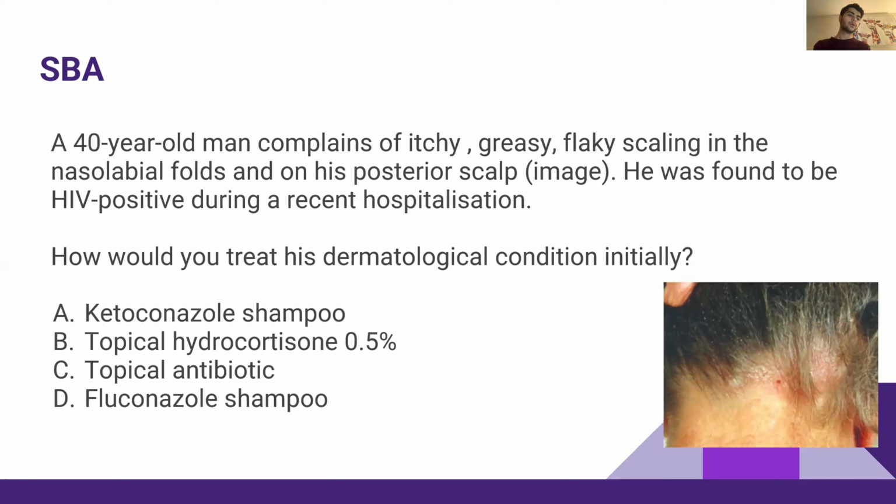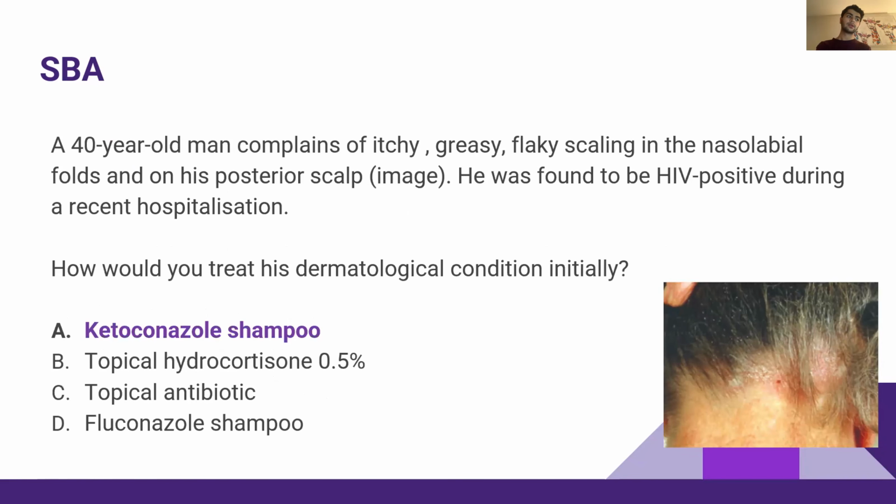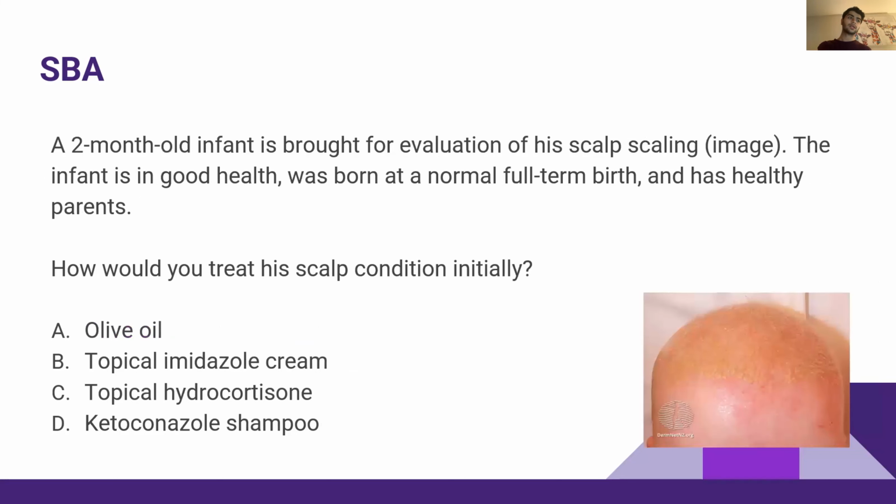So the case here is of seborrheic dermatitis, and we treat that with ketoconazole shampoo. The reason that's an effective treatment is that it's believed seborrheic dermatitis happens because of an increased skin commensal called Malassezia furfur, which is a fungus essentially. So we can treat it with an antifungal shampoo.